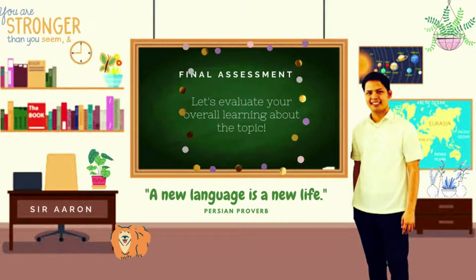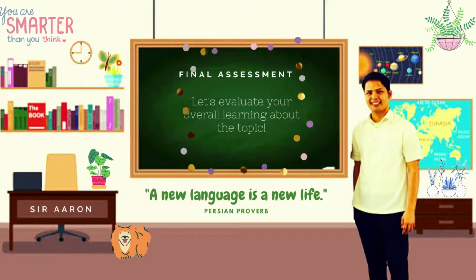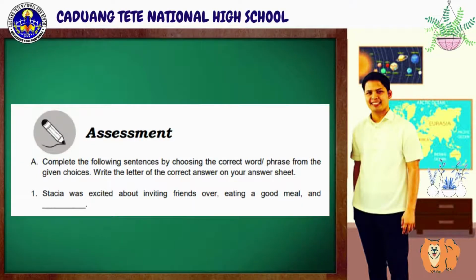It is now time to evaluate your overall learning about the topic with the use of your final assessment. For your final assessment, complete the following sentences by choosing the correct word or phrase from the given choices. Write the letter of the correct answer on your answer sheet. You'll be given 1 minute to do this task, and your timer starts now.